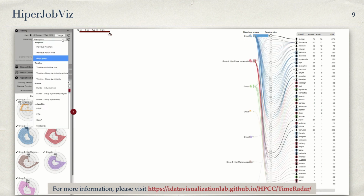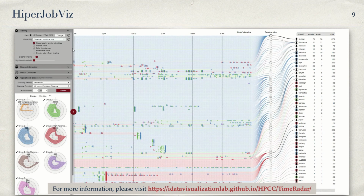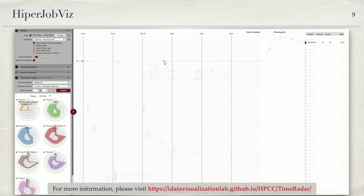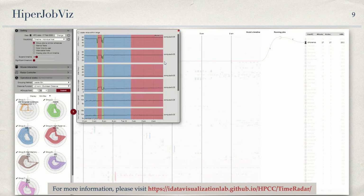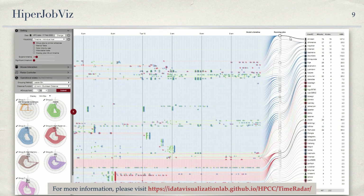Moreover, we can choose to show the previous status. The status is visualized in a timeline, showing the changes of the status of the computing nodes. Users can hover over one node, and detailed metrics will be shown. The correlation among the users, the running jobs, and nodes are also represented by the linked line. If you hover over the jobs or the user names, the related nodes will be highlighted.